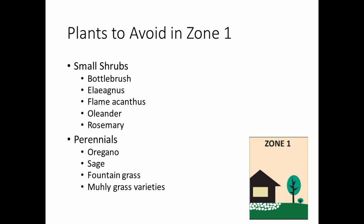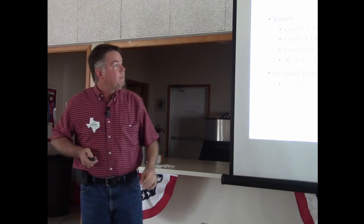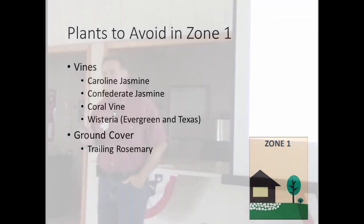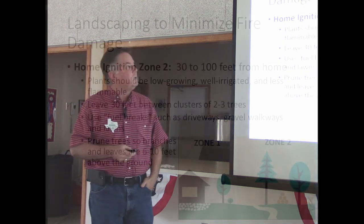And then when we look at fountain grass and our muhly type grasses, beautiful landscape grasses, but a lot of times we'll let them go dormant, or even die, because they just look good. But guess what? We've got an ideal fuel source right there. So these are great to have in your landscape, just not within 30 feet of your house. Some other things to avoid: jasmine, coral vine, wisteria, even trailing rosemary as a ground cover. Avoid those. I would not have those in that 30-foot zone 1 area of your house.